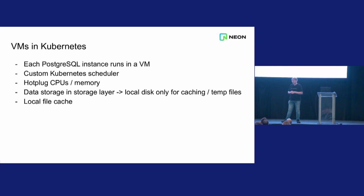But we did need to do something with Kubernetes. We actually had to fork the Kubernetes scheduler to know about this autoscaling. Kubernetes doesn't have the concept of a pod growing or shrinking on the fly, so we need to teach it about that. We wrote our own little fork of the Kubernetes scheduler that understands the current size of a VM and how much capacity there is in the host, and makes the decision whether it's okay to grow or shrink it.